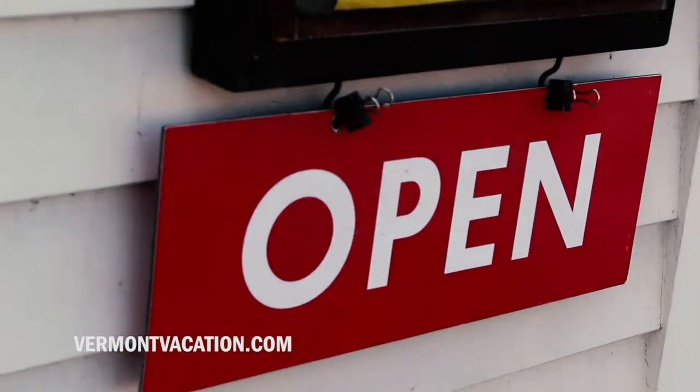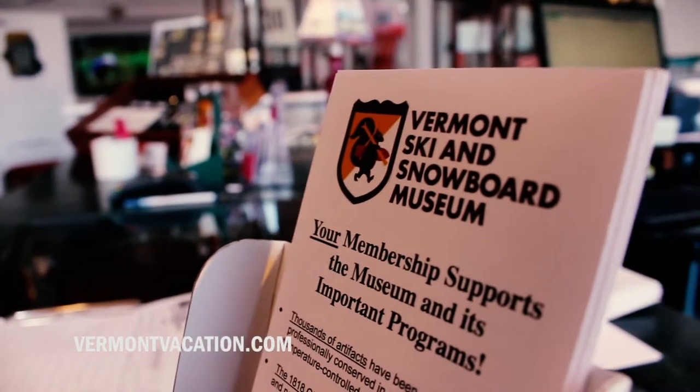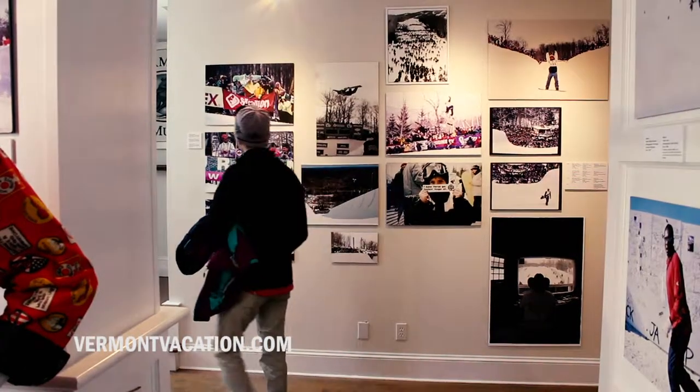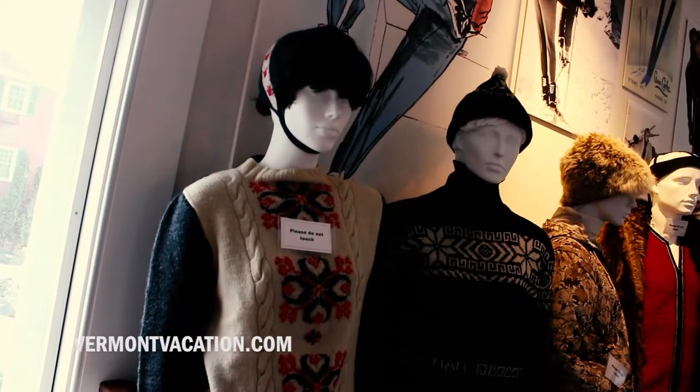The Vermont Ski and Snowboard Museum is located in Stowe Village. Our mission is to collect, preserve, and celebrate Vermont's skiing and riding history. We have a really amazing collection that supports the idea that we want to show all the different facets of the sport. It's lifts, it's snowmaking, it's the equipment that people use, it's the clothing.